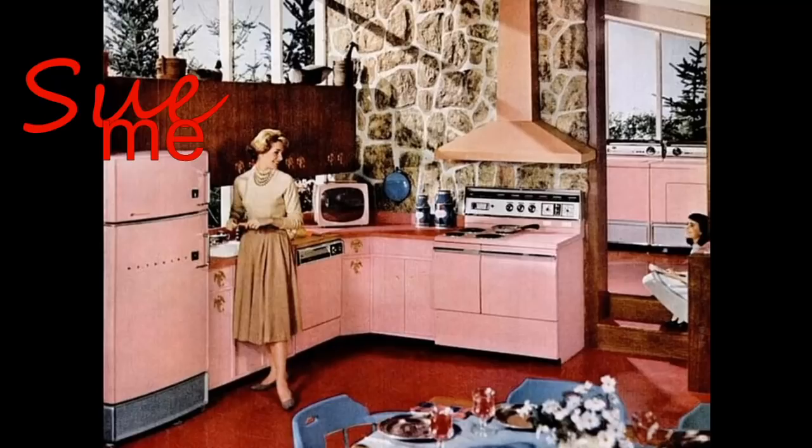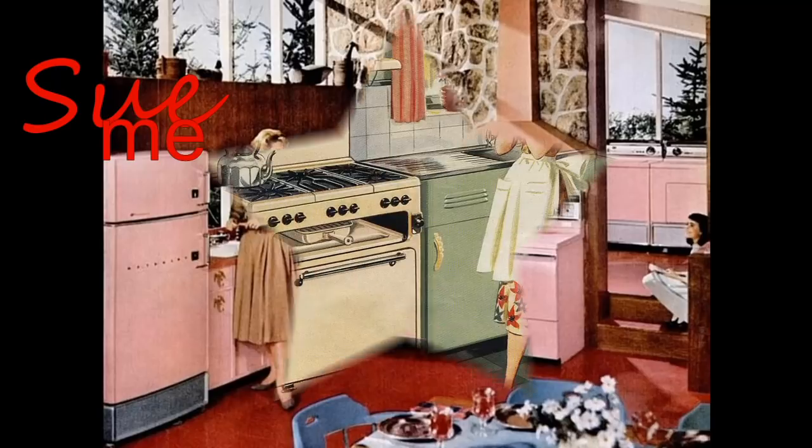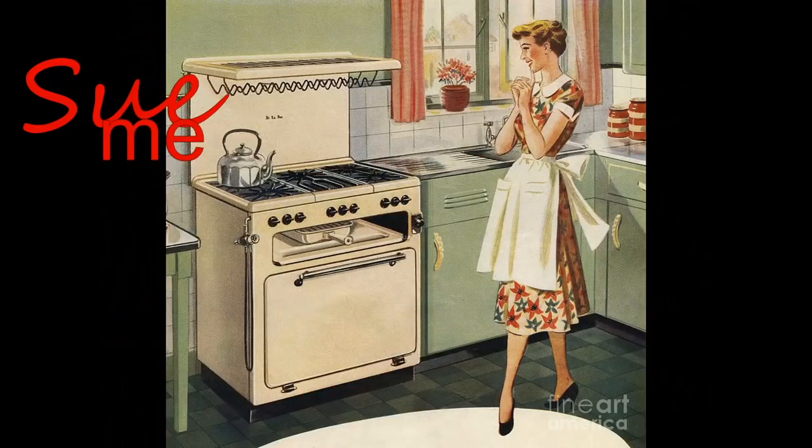And by the way, that concept was, oh my gosh, right up until about 2000, that was still a thing. And there were special panels you could add to your fancy high-end refrigerator to make it blend in with your kitchen cabinets. Wowie zowie. This next image is all about the stove.